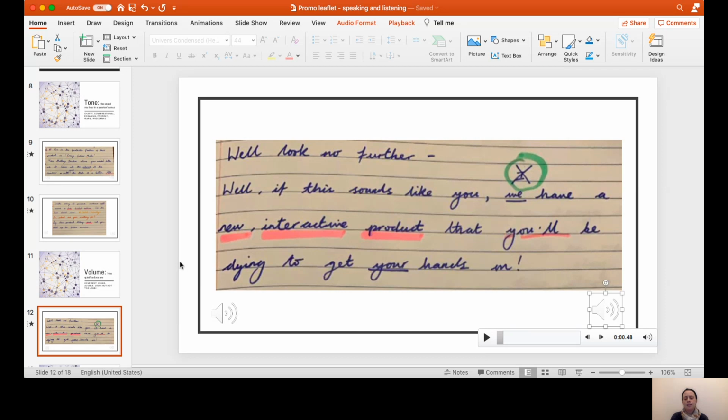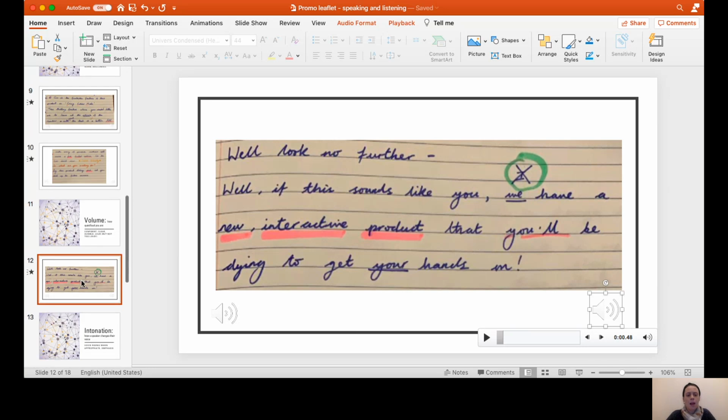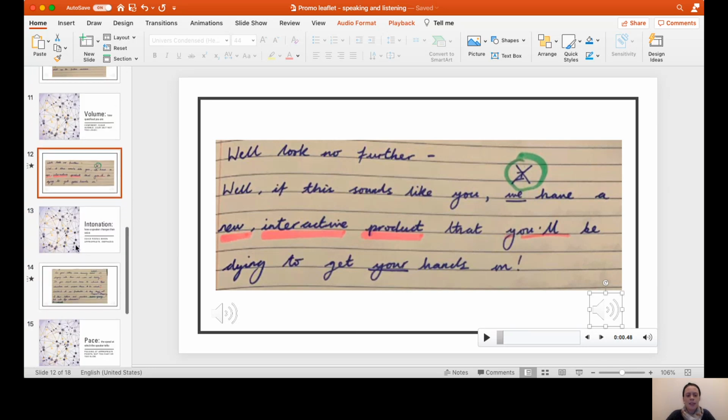And one way to do that is to make sure your hands are nowhere near your mouth and that you are looking upwards. So it's best not to perform or deliver your advert looking down like this. You should try and speak up and hold your advert in front of you. So we'll be listening out for appropriate volume as well as tone. Let's now jump on to intonation.